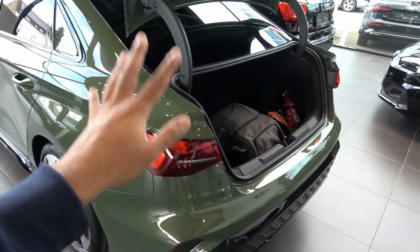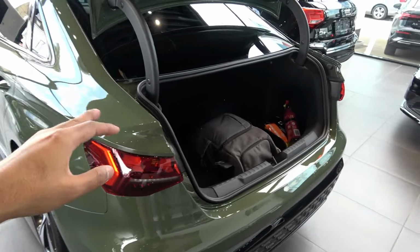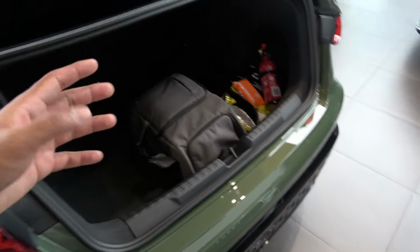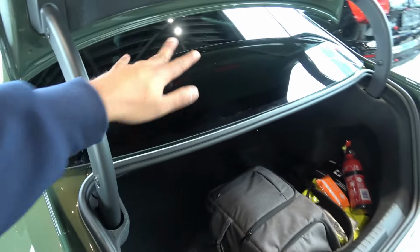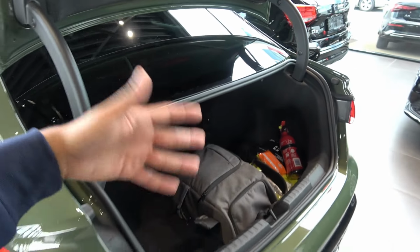Now, because this is a Sportback version, there's an advantage and there's a disadvantage. The advantage you get is a prolonged boot space. You get more volume in terms of length, but the disadvantage is height volume. There seems to be limited height because the window portion does not open as part of the door. It behaves like a sedan in this.